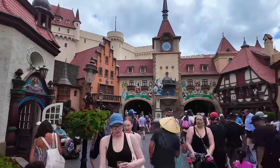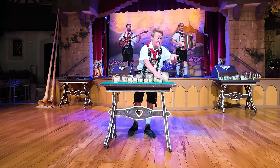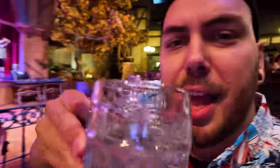Today we're dining at a World Showcase restaurant so popular they built an entire country in Europe based off of its theming. Hope you packed your lederhosen, cause this one's the schnitzel. That's right, we're eating at Biergarten at the Germany Pavilion.